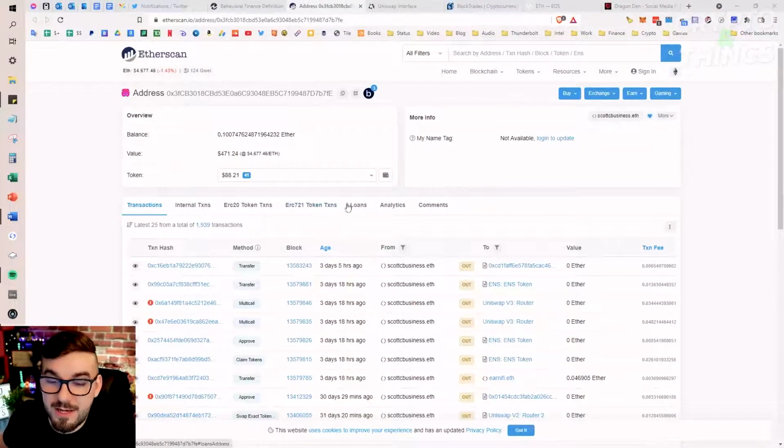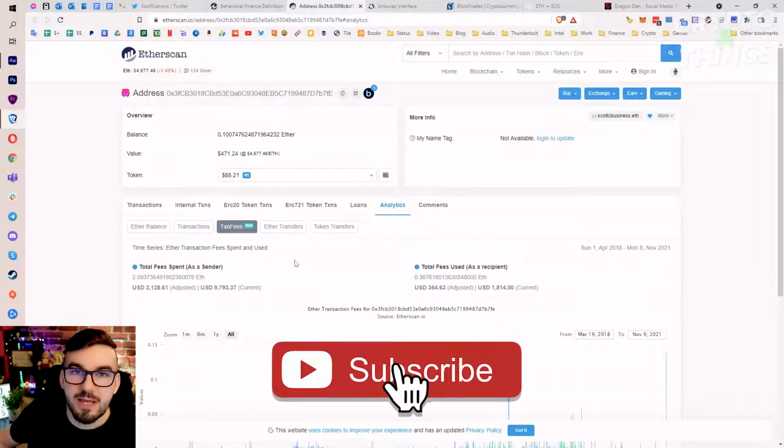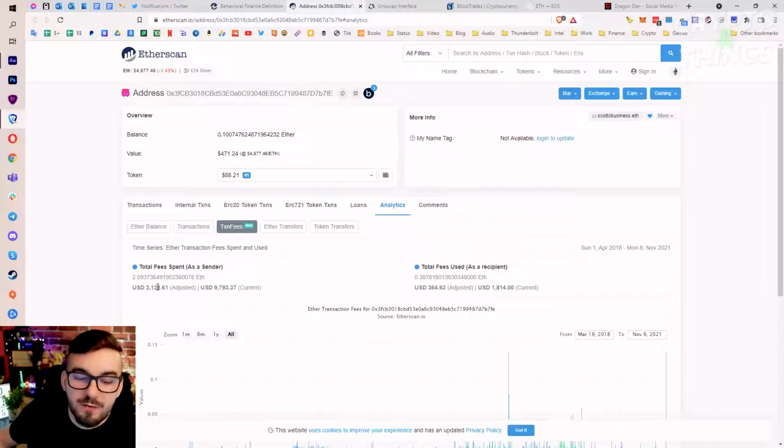The first thing we're going to look at is my MetaMask's Etherscan account, because you can go in and click analytics. And then if you navigate over to transaction fees, as I've already done here, you can see adjusted. So what I actually spent at the time of spending it, I've really only spent $2,128. And in terms of being a receiver and losing money on the fees that they've spent, $364. But when you adjust that for what it's actually valued today and the actual amount of Ethereum that I could have, well, I could have had $11,000 worth of Ethereum, which is 2.09 and 0.38. That is worth over $11,000 US today.